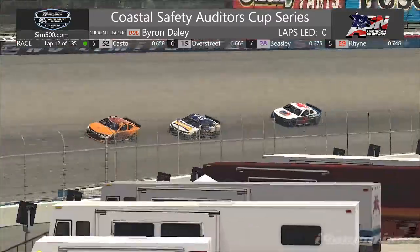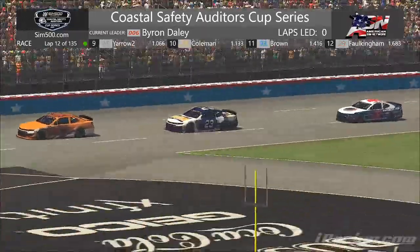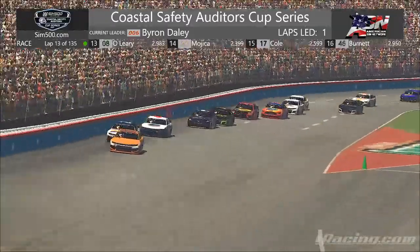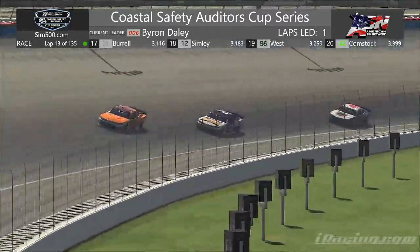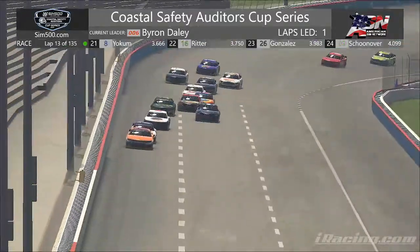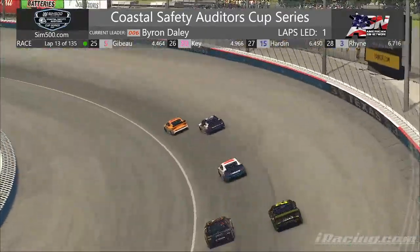Parker just trying to get things figured out. Byron Daly stealing the lead back from him. So here's the question, and how big of an effect do you think the draft has? Now, the 2020 model at Texas, pretty much identical to what they ran in 2019. So I'm going to say I think the draft, we're going to see it has a pretty big impact on things here tonight.